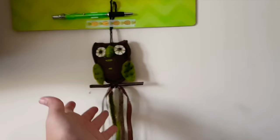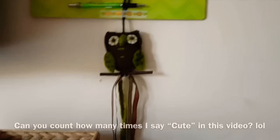It was a gift from my mom, so I don't know where she got it, but I find it so cute. It's green, it's an owl, it's everything I want. My sister thinks it's creepy. I don't agree, but do you agree? Do you think it's creepy?